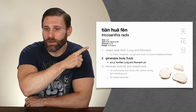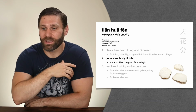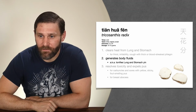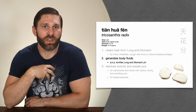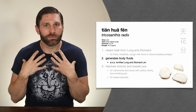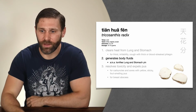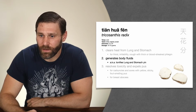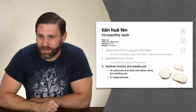So again, Tianhuafen is slightly sweet in flavor because it has this moistening property, the ability to generate fluid. So if you have heat in the lung causing cough with thick or blood-streaked sputum, you're going to want to get some fluids in there to moisten things and help cool down that heat. So Tianhuafen also generates fluids, also resolves toxicity and expels pus.